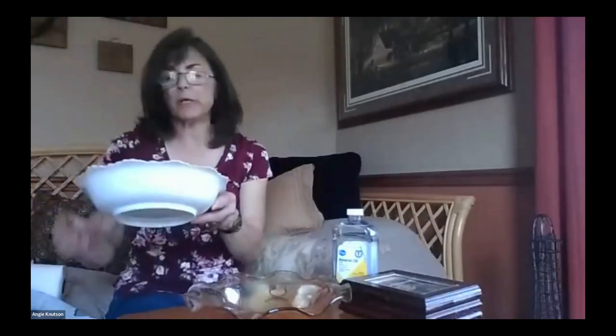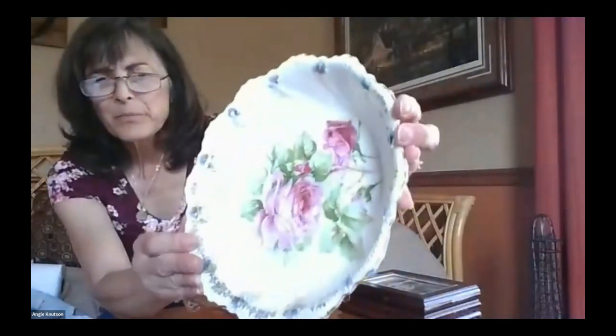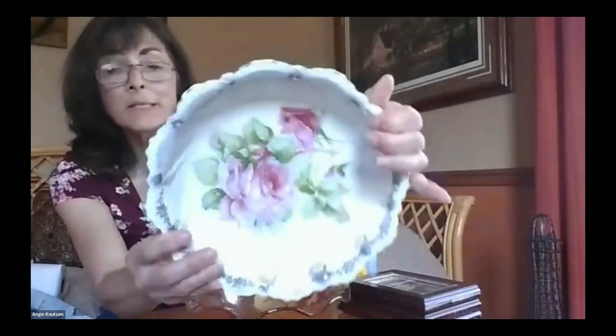Now, however, if you have a plate, this is also my great grand or my great aunt's, and this came from Germany and it's gold plated. Okay, so it looks like this. All right, in the back. This I would not oil.